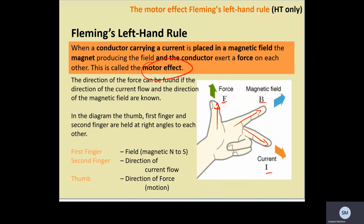The direction of the force can be found if the direction of the current flow and the direction of the magnetic field are known. In the diagram, the thumb, first finger, and second finger are held at right angles to each other. First finger is the field, the magnetic field. We're going to do force FBI: force thumb, magnetic field B, current I. And then you've got to twist your arm around to figure out which direction it's going. We can do a video on that if anybody wants it.